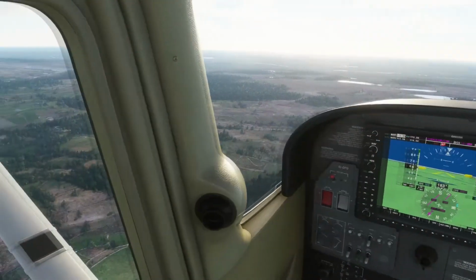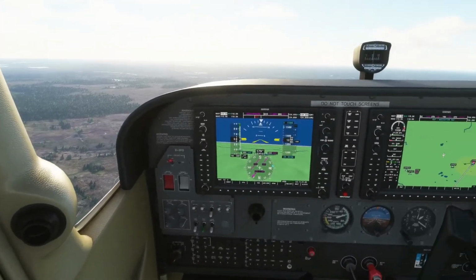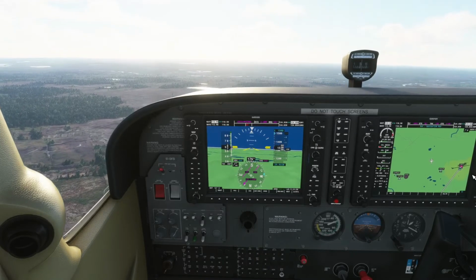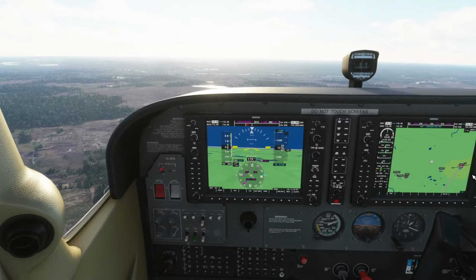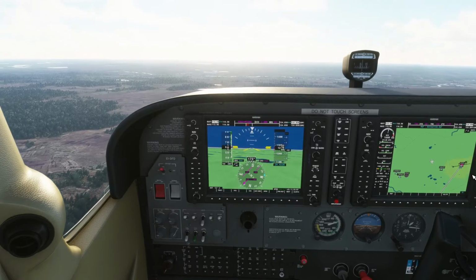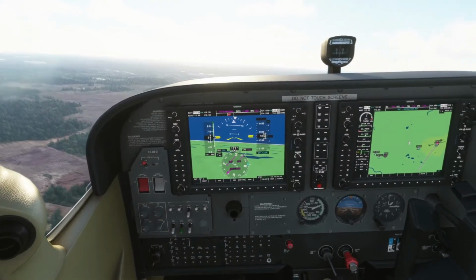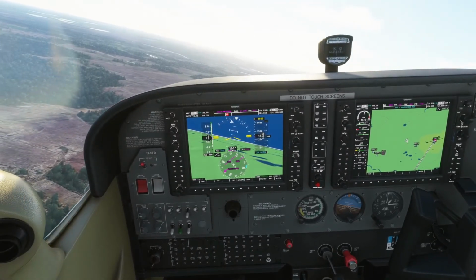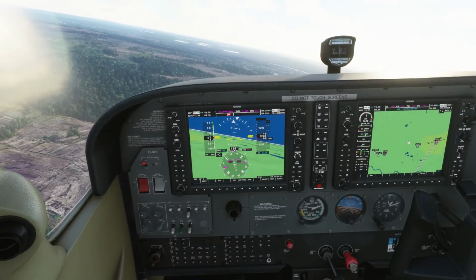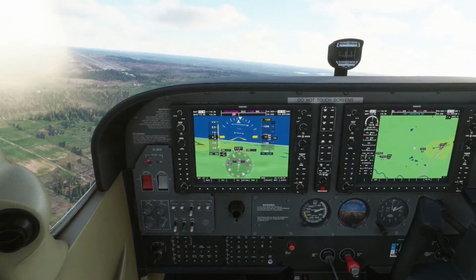Alright, so we're about square. You can see the runway over here. Speed's coming down, so we want to lower the nose, but increase throttle. Alright, and we'll make our turn. Get ready for our final approach. There's the marker lights.